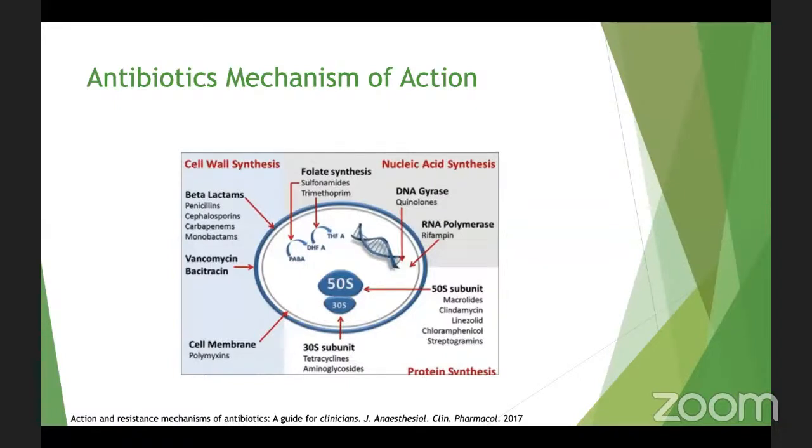The other mechanism of action is affecting nucleic acid synthesis, like inhibitors of DNA replication, and we have a good example of this, like quinolones. The sulfonamides and trimethoprim inhibit folate synthesis. So these are the mechanisms of antibiotics.